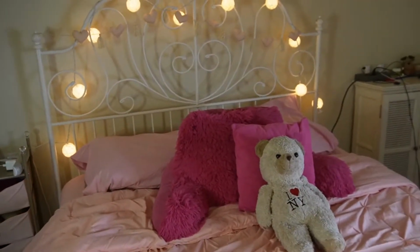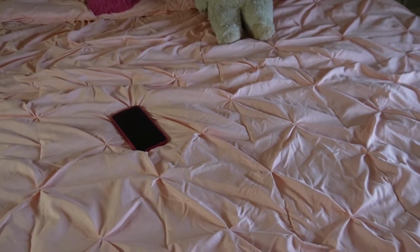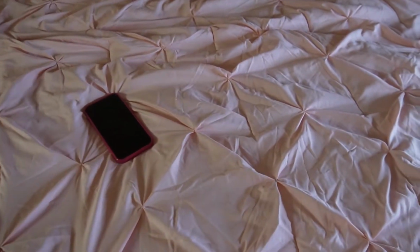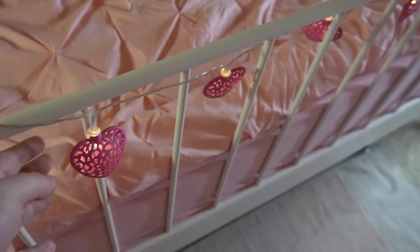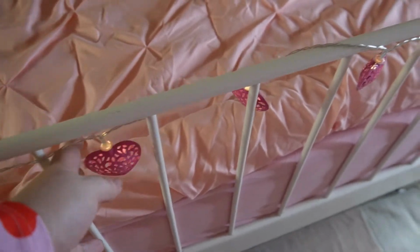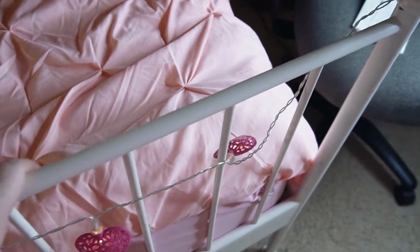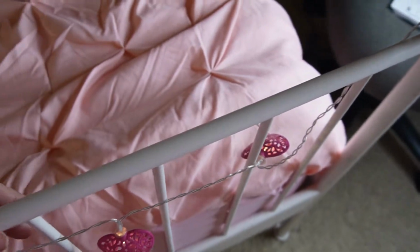So this is what my bed looks like. I changed my bedding, so this is from last year, but I just put it back on again. Then we have these lights here. They're just pink hearts. I think I got these at Target when I first moved here. So yeah, they're just super cute. They run across my footboard. So we have that going on.